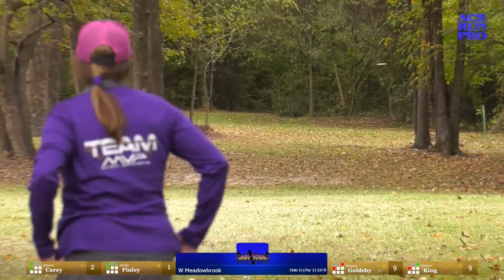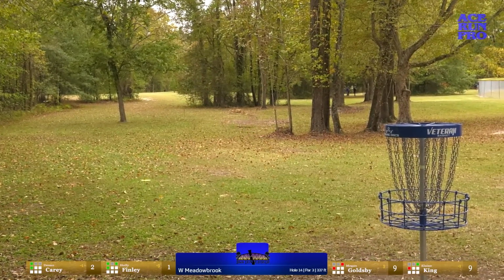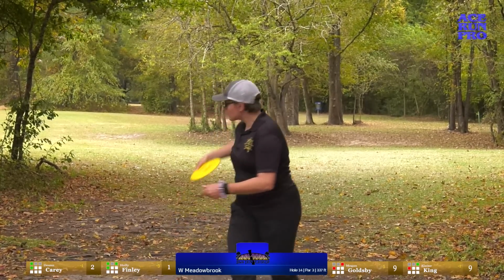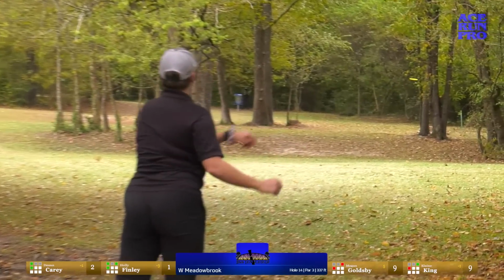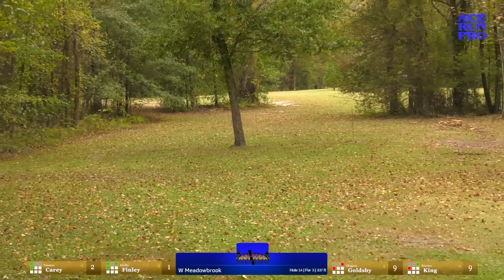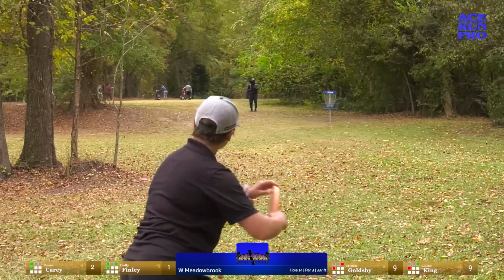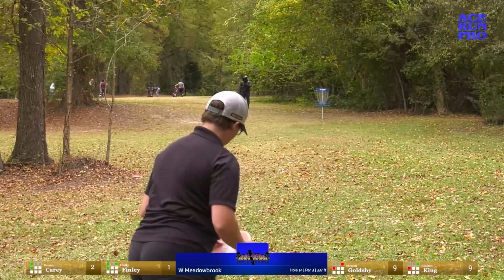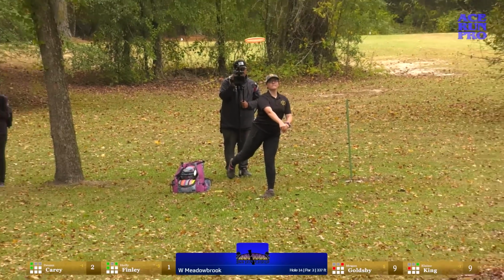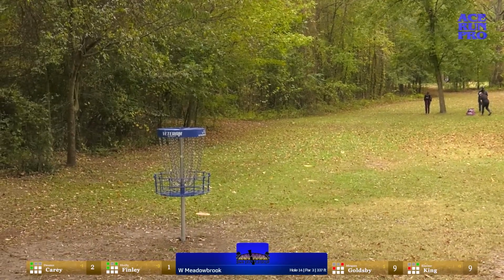Elaine also making the correction from first round and gets it up there. Oh, that was helpful. Okay, good tree. You definitely don't want to keep pushing to that left side because it is very thick over there. Making a nice little chip up to the basket.